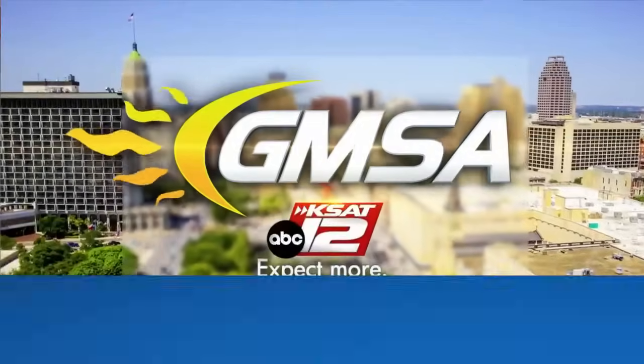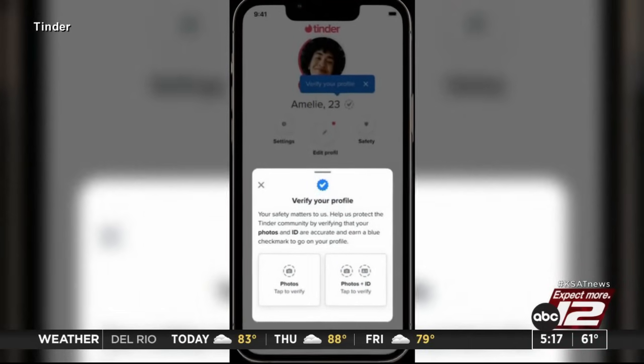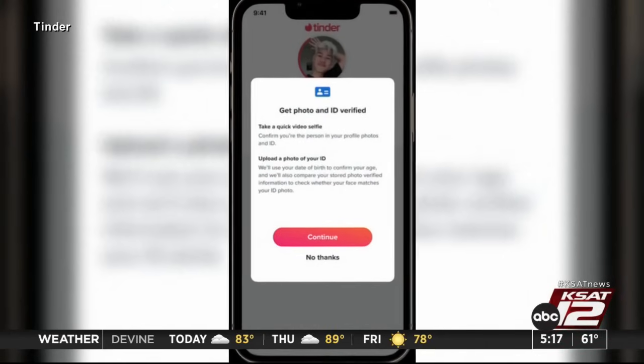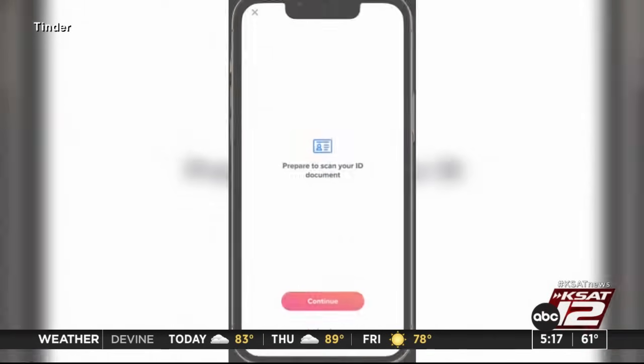Tinder is expanding its photo ID verification program to users in the U.S. ABC's Allison Cossack has details in today's Tech Bites. In today's Tech Bites, Tinder is advancing its security. The dating app is bringing its advanced ID verification system to the U.S. by summer. Users will have to upload a valid driver's license or passport and take a video selfie in order to get a blue authenticity checkmark.